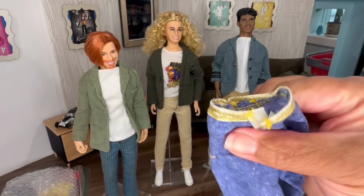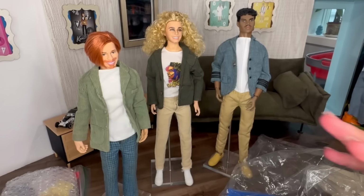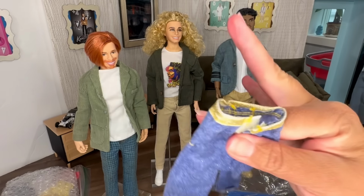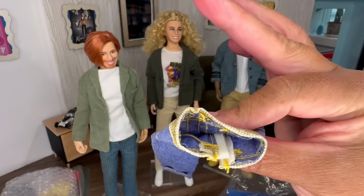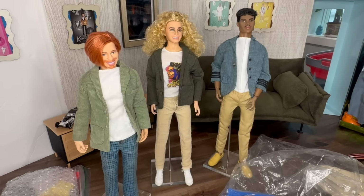And this one too. Look at the waistline on this one. It's so small. I'm not even sure which Barbie this would fit. This almost looks like a petite Barbie based on the waist. So that one's also a no-go.